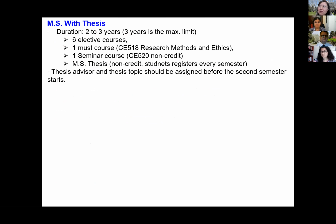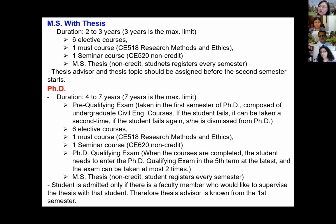For the master's program, we have 6 elective courses, 1 must course and 1 seminar course, and the thesis. The duration is typically minimum 2 years and maximum is 3 years. For the PhD, typical durations are 4 to 7 years, maximum limit is 7 years. We have a pre-qualifying exam in the first semester that are basically from the undergraduate courses, 6 elective courses to be taken, and the PhD qualifying exam from the research field of the student.